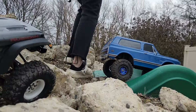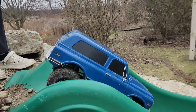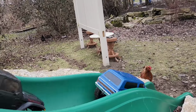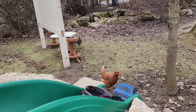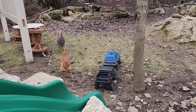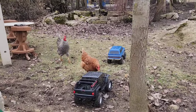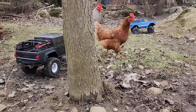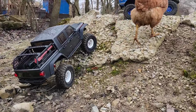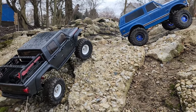Let me come up here. Oh. Watch out, chicken. Climbing the hill. Oh no. There's what's left. Watch out, chicken, Debbie. Oh my gosh. Why do you want to be right in the way? Alright, chicken slide. Maybe the chickens will try it. Whoa, almost a me slide. I think it did too. The chicken wants a ride.